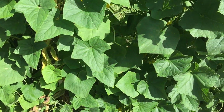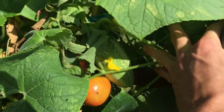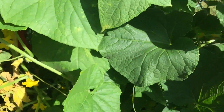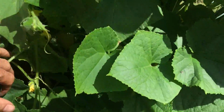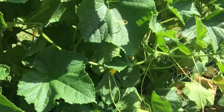Here's a bunch of different kinds of cucumbers here. Really good. There's some cucumbers growing right next to tomatoes there, just thriving right next to each other. It's fun just brushing the cucumber leaves around, looking for cucumbers. It's a good time. I always find something new.